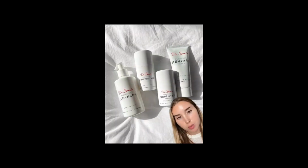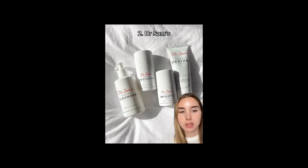Coming in at number 2, but not in any particular order, is Dr. Sam's skincare range. Dr. Sam is a UK dermatologist. I actually often think that if a dermatologist has a skincare line, that's kind of a red flag, only because they sometimes side to just promoting those products when actually they want to say something else. In Dr. Sam's case, I really love the majority of her products.